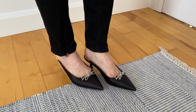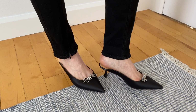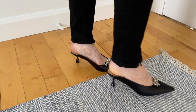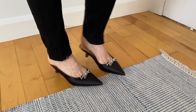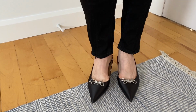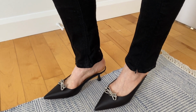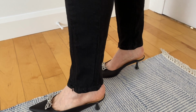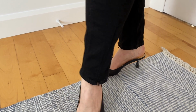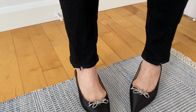So just look how cute this is, and I think if I were to wear it with the bow on, I would remove the strap and just wear them like this. And like I mentioned, it changes the look completely. Picture these with a little bow, a pair of leather pants on, and just a plain black tank top and a mini bag, and you're set to go. Your outfit can't get any cuter.